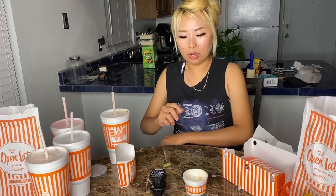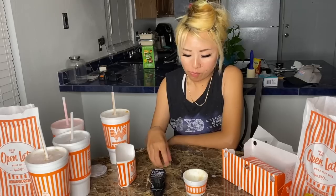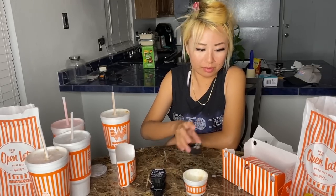Mmm. All right, so that's the end of my Whataburger meal. Woo. All right, that was definitely a lot of food. I did do a challenge earlier, by the way, so this is not my first meal of the day. But I was definitely still hungry after that challenge. It was only like a 3-pound challenge. It wasn't that big. But that was a super fun one.